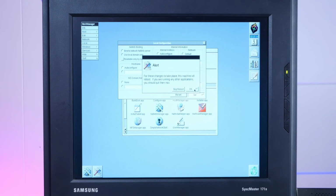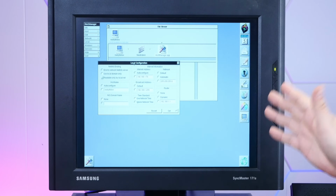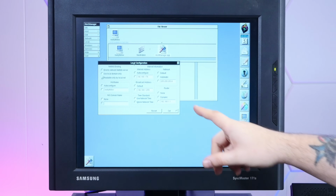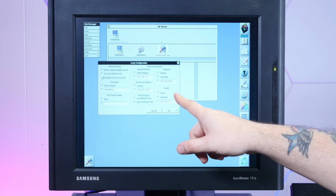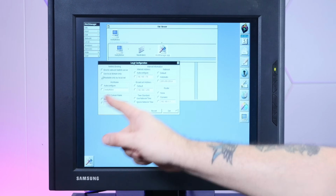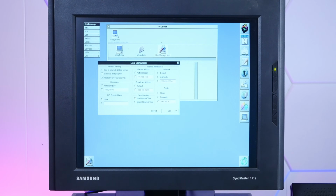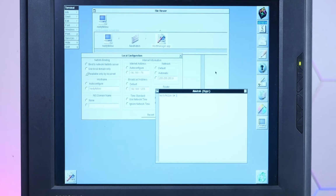And set. And I have to reboot. Go right ahead. Okay, so after a little more reading, I think I figured it out. We have our configuration here in local configuration, set to use local domain only, with my very clever host name of NeXT Fellow. And if we pop into a terminal here, I can ping the router and I get a response, and I can ping the wider internet.